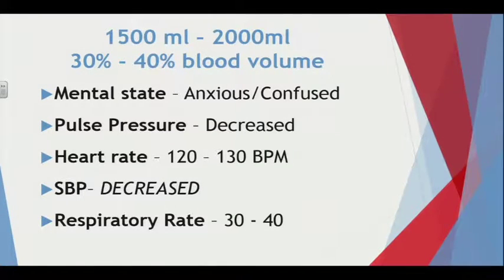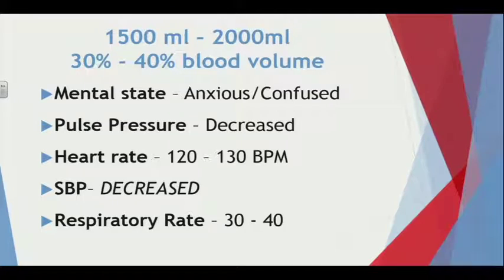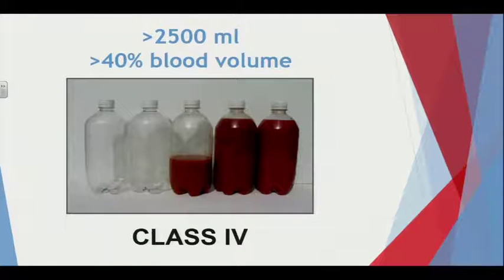So it's not until we have this very large loss of blood volume that we have these very obvious signs of hemorrhagic shock. This is something you don't want to get to. You want to pick them up when they're in this area here. They're starting to get mildly anxious, the pulses are getting a little bit thready, and their heart rates are starting to creep up. Because by the time they get up to here, class 3, that's when they're decompensating, and you're going to start having some big problems.